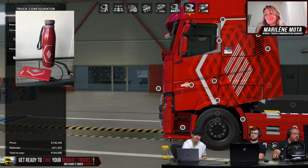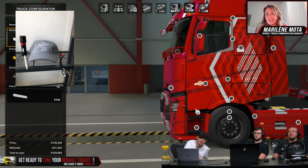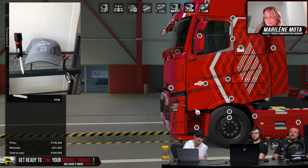Philip, can you show us the third? Oh yeah, here it is. It's a cap, a flashlight, a pen, and the last thing is charging cables, I believe. Can you zoom in a little bit? Yes, those are charging cables for any kind of device, either the tab or the phone, so that you can connect from the USB on the truck to your phone or your tab.